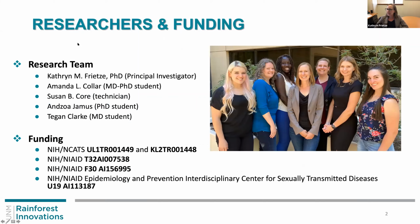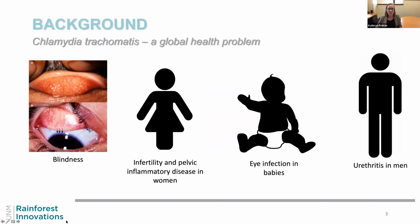So I just wanted to start by showing the picture of my lab and talk about the individuals who are involved. I'm Kathryn Frietze. I'm a principal investigator, and I am an assistant professor in the Department of Molecular Genetics and Microbiology. Also working on this project is an MD Ph.D. student, Amanda Collar, a technician, another Ph.D. student, Anzoa Jamous, and then also an MD student here at UNM. And we've had funding from a number of different grants from the NIH to support this project.